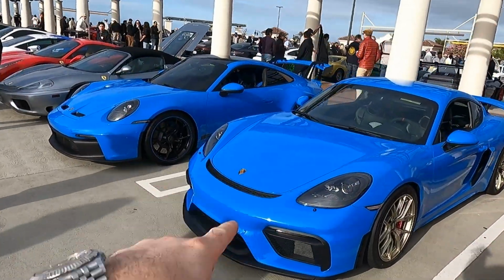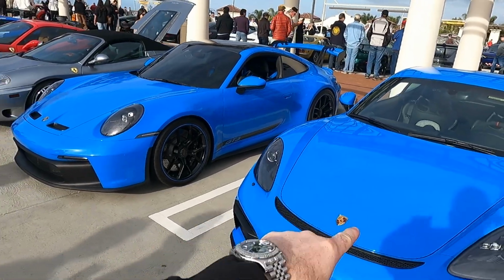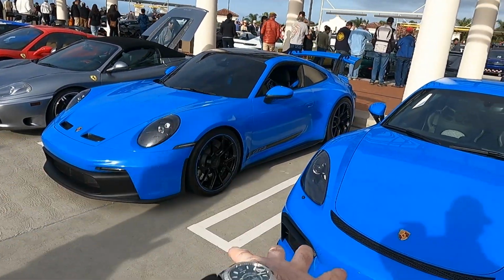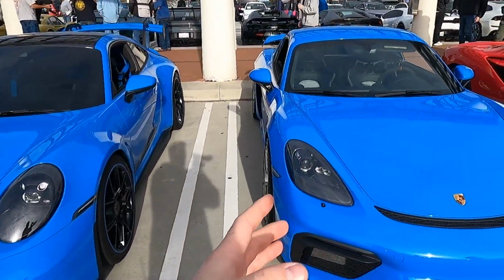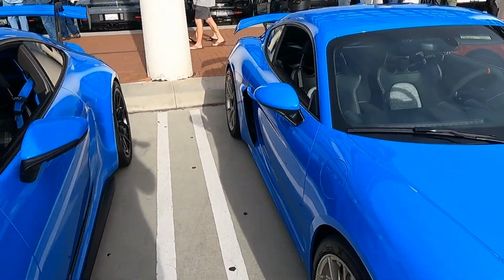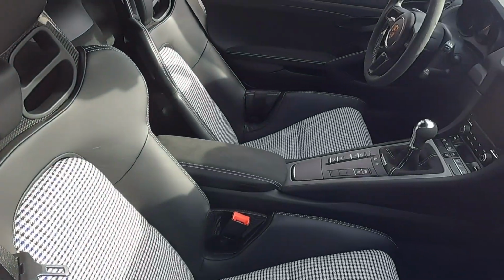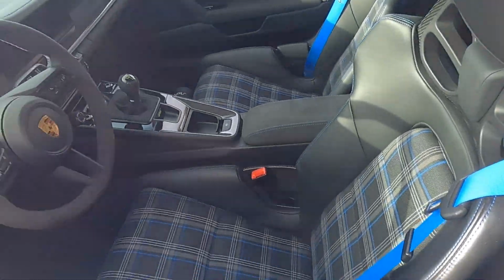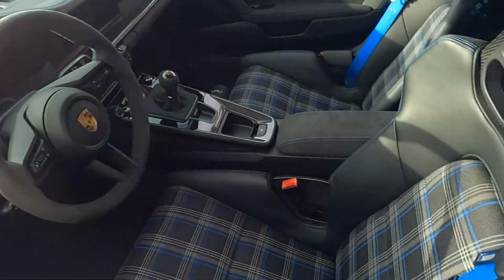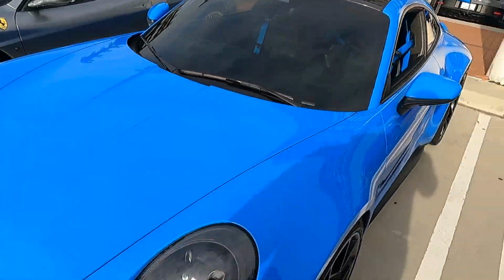Here we have two cars that are very similar but also very different in their own ways. Both shark blue, which I absolutely love, the GT4 next to the GT3. Both of these cars are also 6-speed manual, which is very cool. But the accents are a little different. I love the Apex race wheels on this, and then if we look on the interior inside the carbon buckets, you can see those houndstooth inserts, which I absolutely love compared to the plaid in this. Both of them are very cool. You can see this little personalized seatbelt holder, which is pretty neat. 6-speed manuals in both. What a cool lineup of cars.